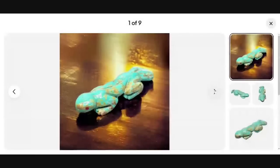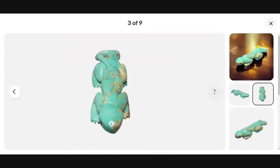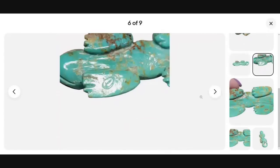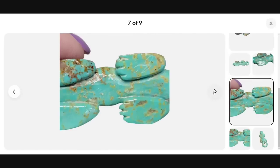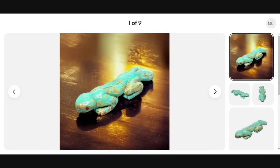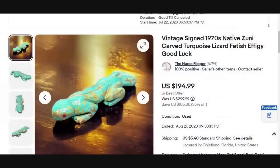This first photo here is an AI photo room photo, and then you see him from all different angles. Again, guys, you want to show those angles. I got up close and tilted it so they could see that it was signed. You can see another signature. There's actually signature on all 4 feet as well as the belly. And this one was a great sale. If you come across any amazing small carved animals, I do suggest picking them up.